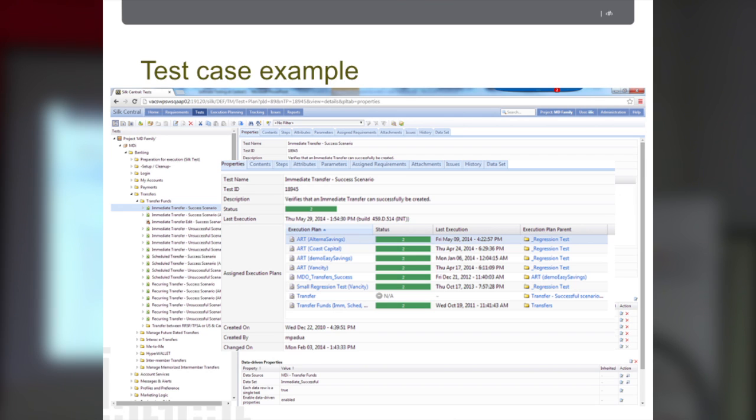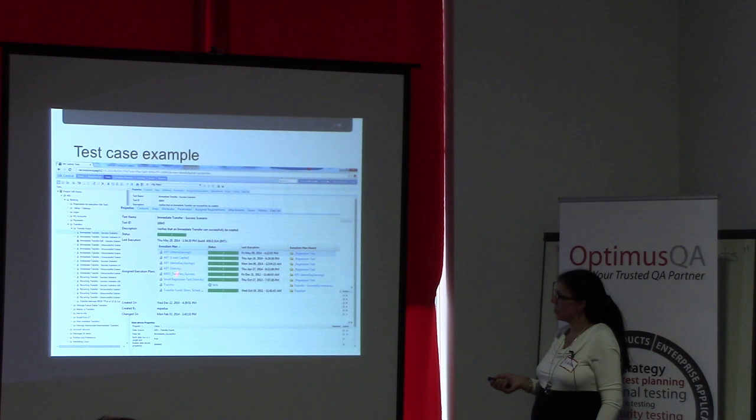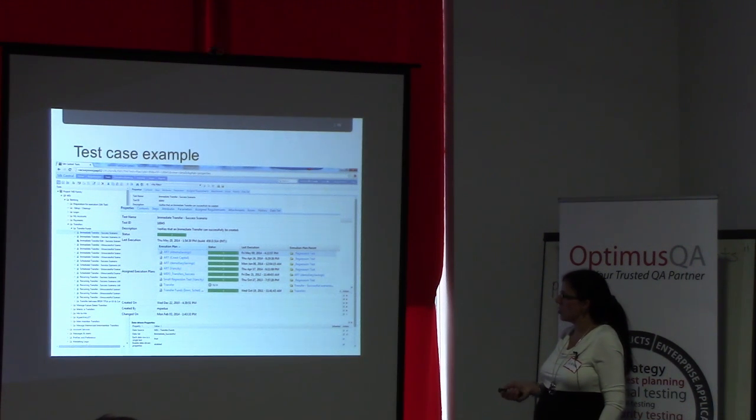This screen here is the top part that I just increased so that you can see a little bit better. It just tells you when this test case was last executed, what the status is, what the description is, what the test name is, and which execution plans it was assigned to. So we had it on Alterna, Coast Capital, Demo Easy Savings, Van City, and so on.